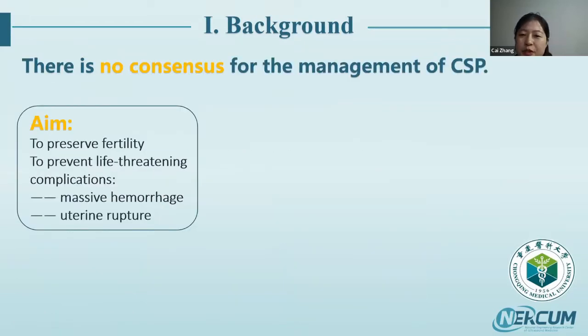And for the treatment of the CSP, we should know that there is no consensus for the management of the CSP. The aim of the treatment is to first try our best to preserve the patient's fertility. And the second is to prevent the life-threatening complications, including the massive hemorrhage and the uterine rupture.